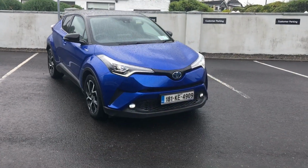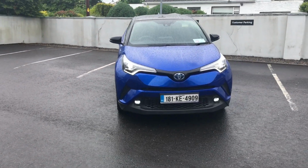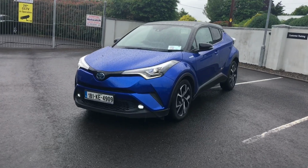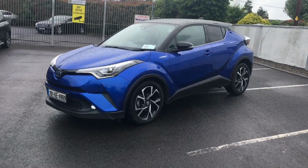Combination wise though, that is really impressive. So to summarise, is the CHR useful for somebody in Ireland? A 100% yes when it comes to fuel efficiency. But other things I like on this particular car, it is a super high specification.